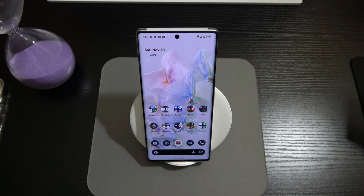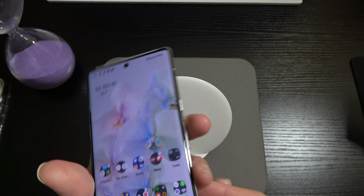When you're using reverse power share, you can charge your earbuds or your smartwatch. Basically your phone is acting as a Qi-enabled wireless charging device for your smartwatch, your earbuds, or whatever you've got, as long as they can be wirelessly charged. But it's not super fast, so I just want you to be mindful of that. We've got USB Power Delivery 3.0. Obviously, we've got a USB Type-C port here on the bottom.